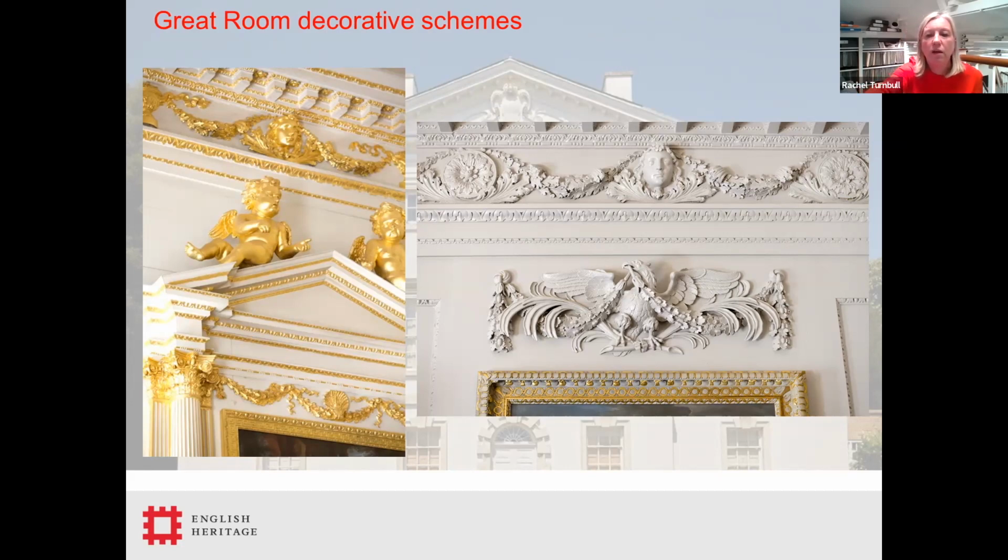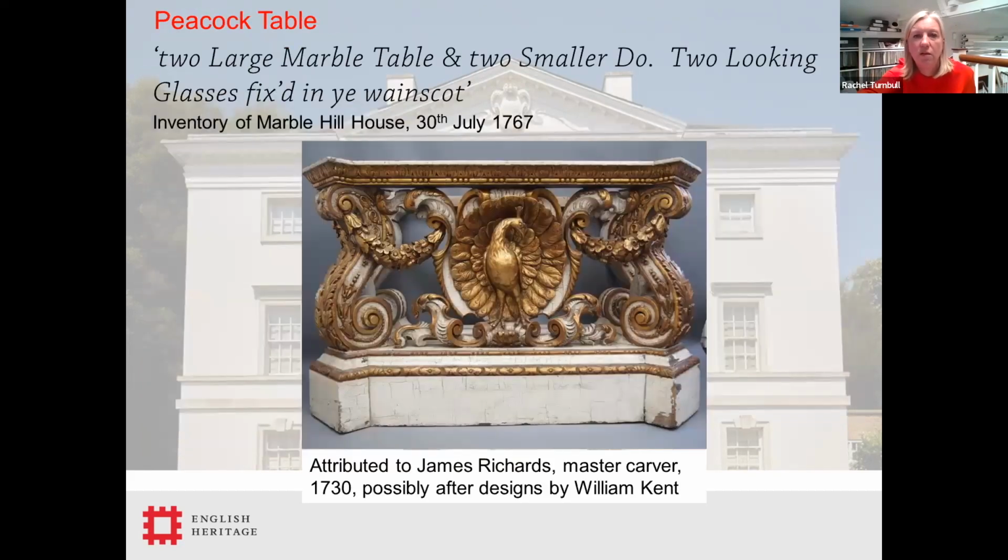So alongside all of this work on the room surfaces, the walls and the ceilings, we were also looking at one of the few remaining pieces of furniture at Marble Hill that we know is indigenous to the site. The earliest inventory that we have from 1767 notes that there were two large marble topped tables and two small marble top tables, and unfortunately 3 of those are no longer around that we know, but one of them was discovered.